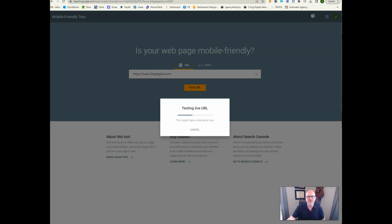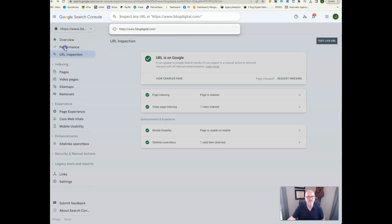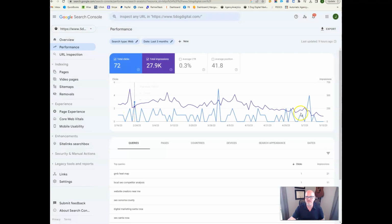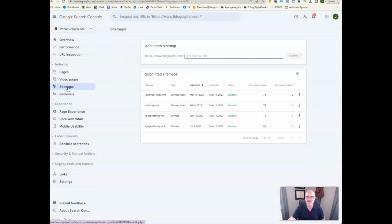But let's see, other factors to consider in indexing. Always index new pages, any additional pages. Keep an eye on your performance right here in the performance tab. This will track what queries you're coming up for, your site traffic, all that good stuff. But as far as indexing, you really want to pay attention to your sitemap. So every time you make a change or an update, grab your sitemap and reload it here and resubmit it.